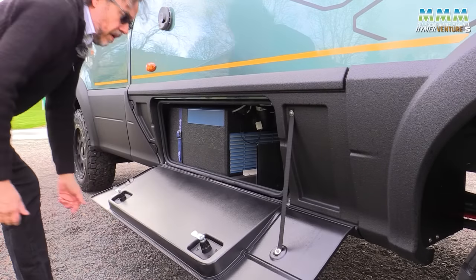And then when you close the back panel, you'll notice these rails. Now, Hymer will sell you a luggage box that will go on the back of here, or you can get a bike rack. Or you might alternatively decide to travel with your bikes inside the vehicle, because you have these lashing points in the rear lounge for that purpose.